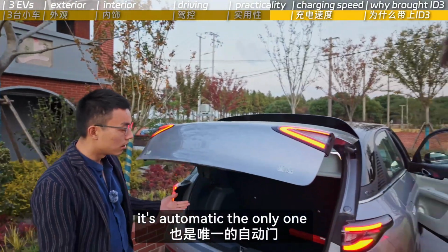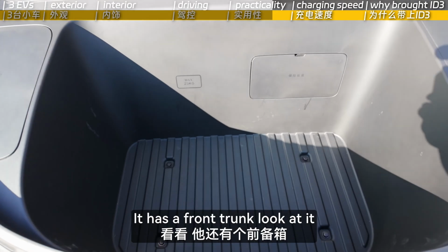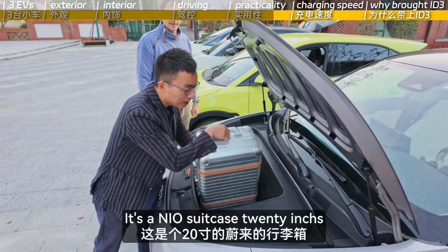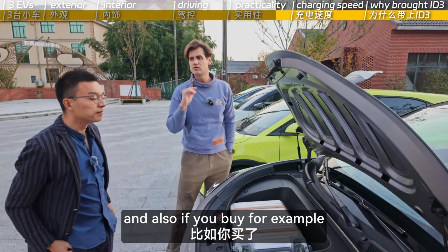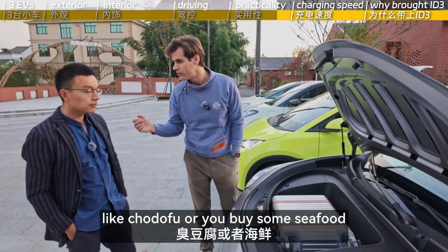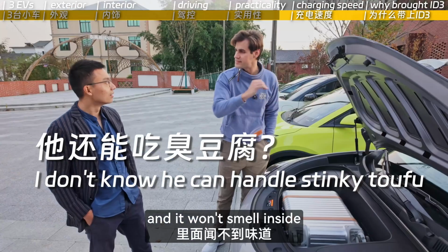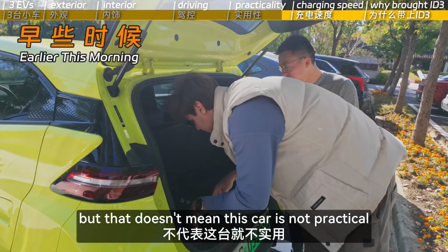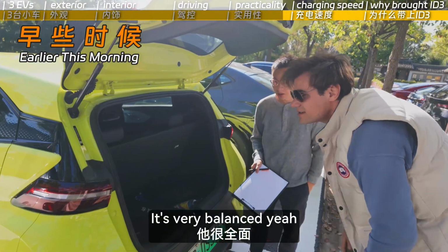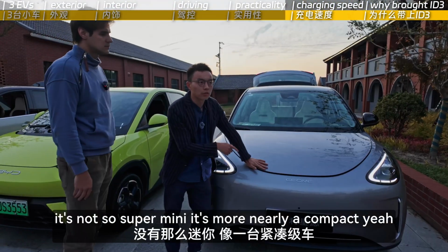The only one. It's not deep, but it's pretty wide. It has a front trunk. Look at it, a new suitcase, 20 inches. So it's very practical. And also, if you buy, for example, chou doufu, or some seafood, you can always store it here and it won't smell inside. I choose these two, but that doesn't mean this car is not practical. It's very balanced.